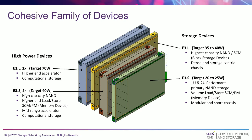I think several people have mentioned before, but the E3 short, we're targeting from 20 to 25 watts. We believe that is going to be the mainstream replacement for the U.2 drives that are shipping today. The E3 short 2X is another one that can be used for accelerators or for very high capacity SSDs. It can be used for front I/O again, for NICs. So it's got a plethora of use cases that we're targeting.